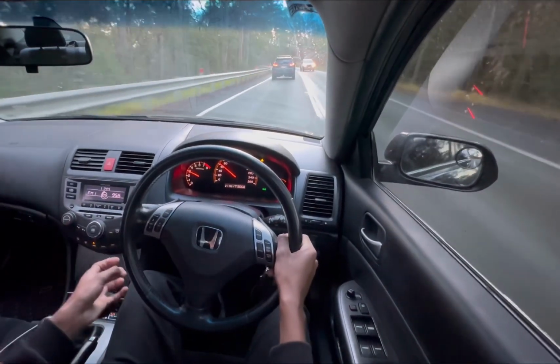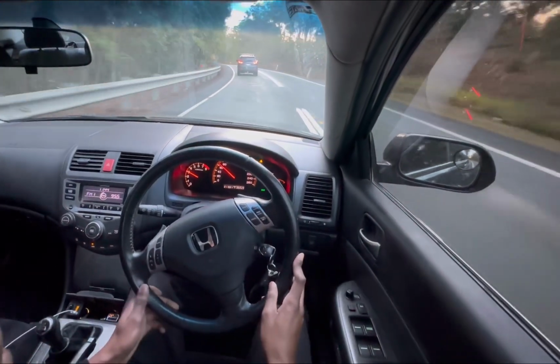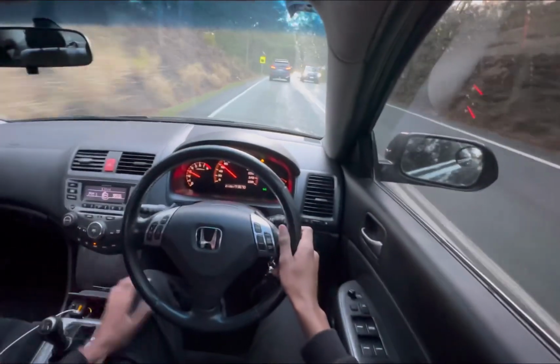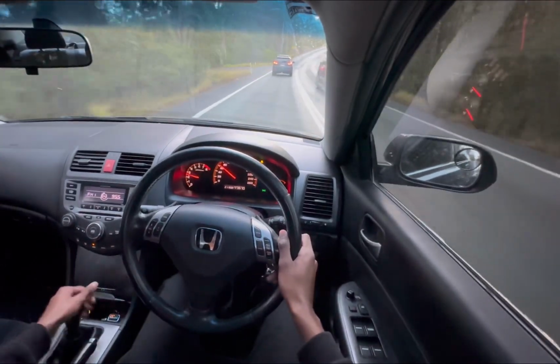The throttle response is crazy. The way it sounds is crazy. The way it performs is crazy. This is such a good engine, man, I love it. It's beautiful. It's a beautiful engine, man. What more can I say?